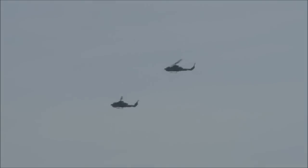And now as they roll in once again to their left, the Cobras come in for another run as they see more enemy troops in the target area.